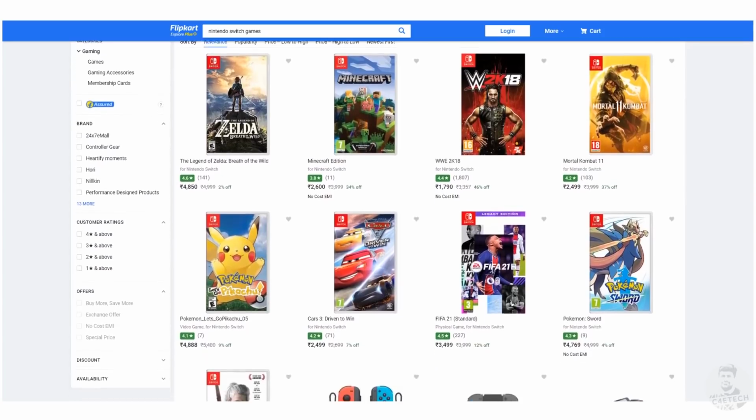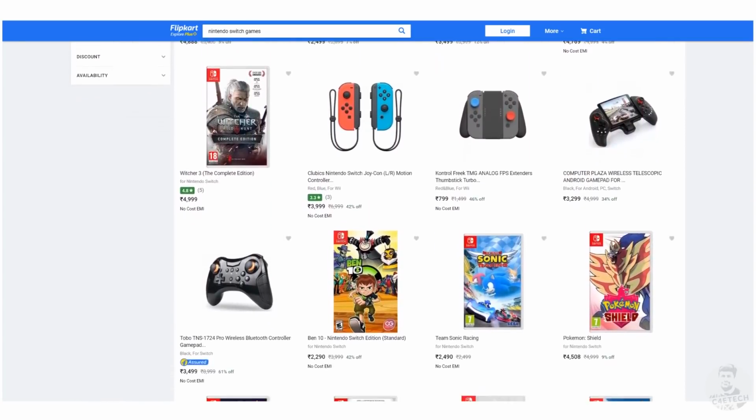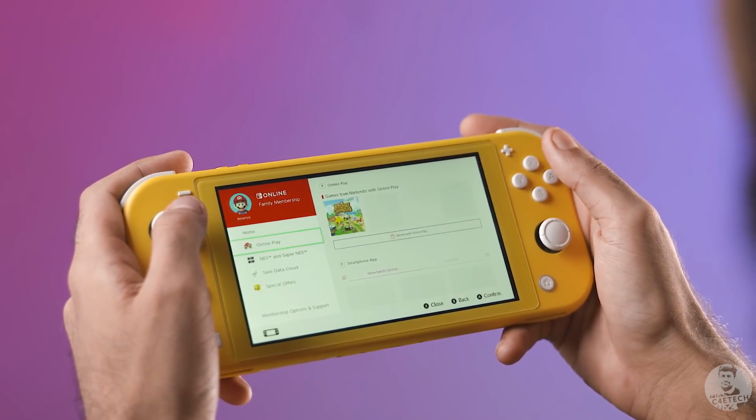Everything is still super expensive. So yeah, that's the state of game cards here in India. And if you think I'm done, well, honestly, I mostly am, but there's one last thing I'd like to point out. So we'd have something called Nintendo Online.